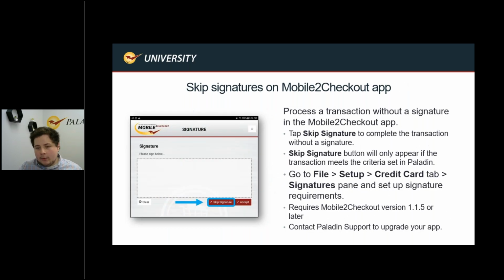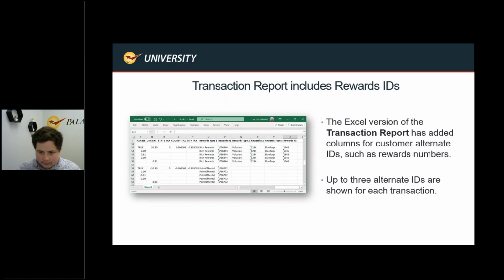All right, so we have skip signatures on the mobile to checkout app. If you're out in the field, doing shows or whichever, using the little Samsung tablets for mobile to checkout, you now have the option to skip signature if it meets the criteria in Paladin. This will require a mobile to checkout version of 1.1.5 or later. If you need to upgrade your app, feel free to contact Paladin support.